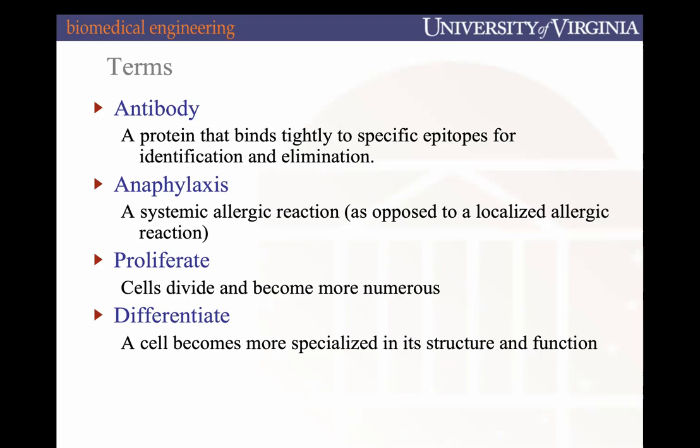So when we talk about proliferation or cells that proliferate, what that really means is that cells are dividing and becoming more numerous, they're growing. And so that's when one cell becomes 2, becomes 4, becomes 8. And finally, differentiate or differentiation is when a cell becomes more specialized, both in its structure and function.